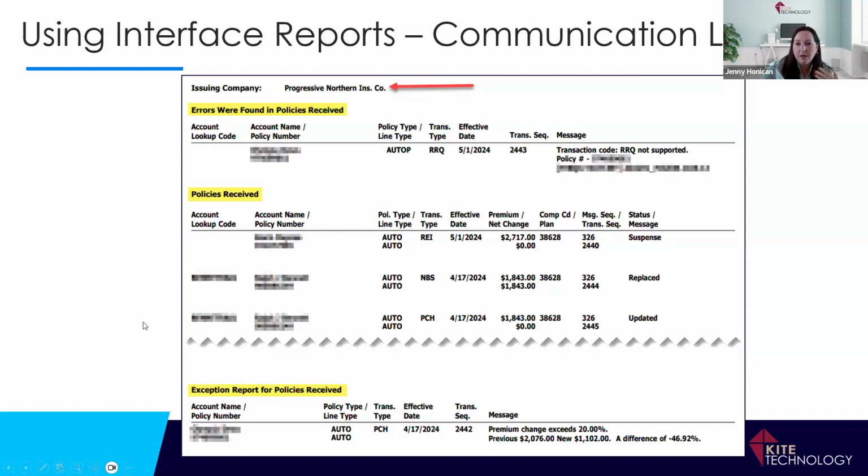So this comm log that I get every morning is super long. And so the other reports in this section will help break that out into better chunks that are more manageable. And if you're not using activities for download, use activities for download, and then you won't have to rely as much on the comm log report.